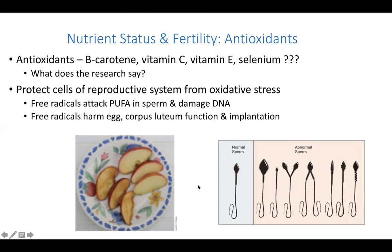These are pictures of sperm that potentially have had oxidative damage or chromosomal abnormalities or definitely aren't normal. So you don't want your sperm to look like this or your partner's sperm. And so eating a diet rich in fruits, colorful foods, I think whole grains, nuts we're going to talk about can help protect them.